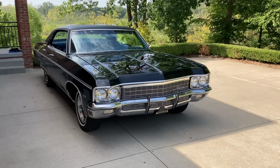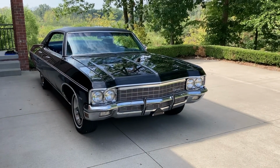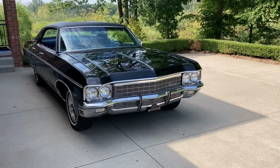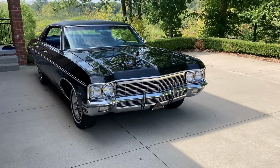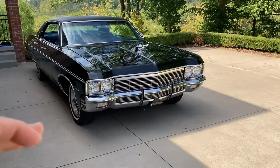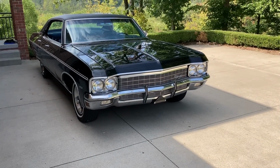I really like the front end. Some people say it's plain. It definitely is a bit plain, but I enjoy it. It's got this horizontal theme to the grills, a little bit of the egg crate pattern, although very different from what the Cadillacs were using. Kind of a major minor theme going on, with the major theme being these horizontal bars, and a minor theme with the vertical bars.